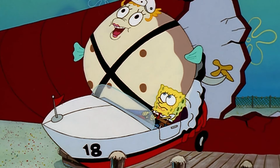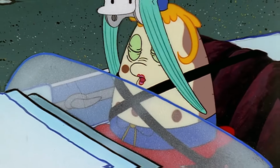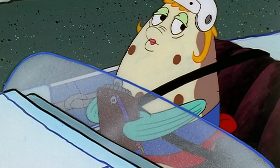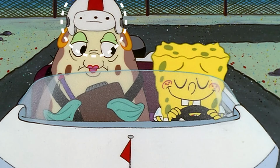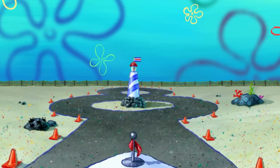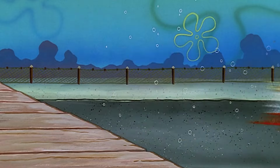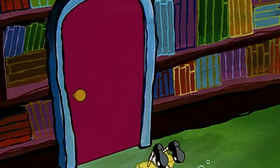Oh, SpongeBob! Why? The first error we'll be taking a look at here happens with Mrs. Puff. She puts on the helmet, not taking any chances when it comes to SpongeBob. It barely covers her head, but that changes later on where it fits better and covers most of her hair. Also, right after this scene, we catch a glimpse of the obstacle course, but none of that appears when SpongeBob starts driving. Try to spot the object that disappears in this next scene.